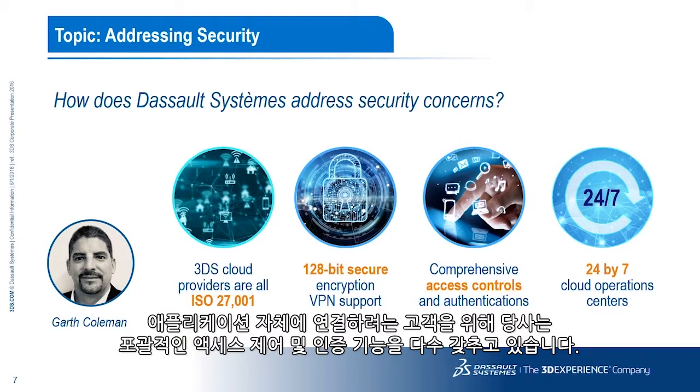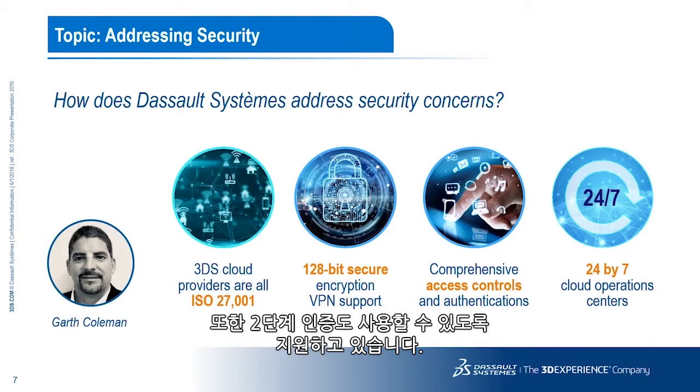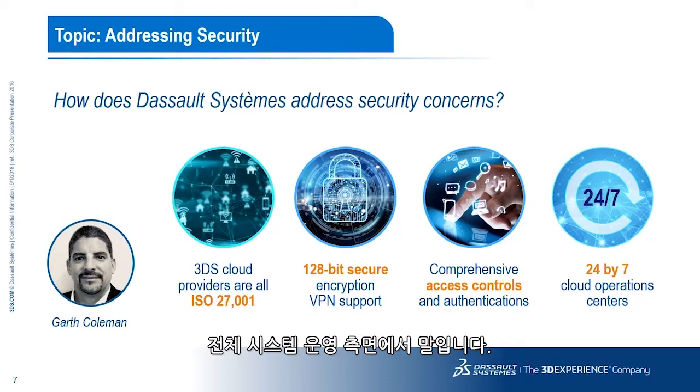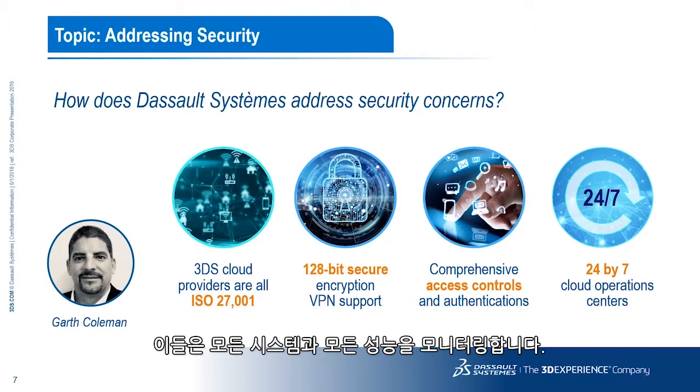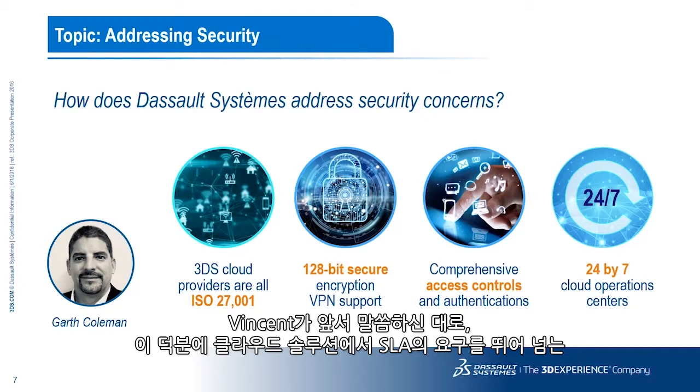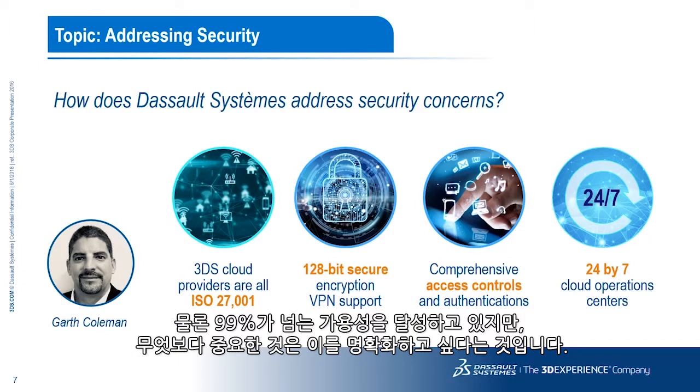And when you are connecting into the application itself, we have a lot of comprehensive access controls and authentication, so what users can look at what data and so on. And we also have an available two-factor authentication on that as well. In terms of the operations of the whole system, we've got 24/7 cloud operation centers. They monitor all the systems, all their performance, and as Vincent mentioned before, we have a very high availability in our SLA that we overachieve on for our cloud solution, well over 99% availability.